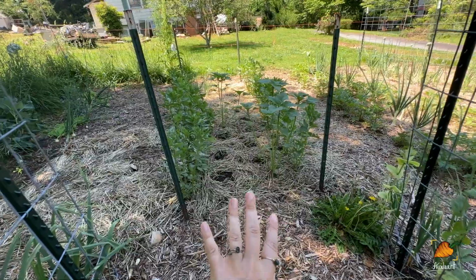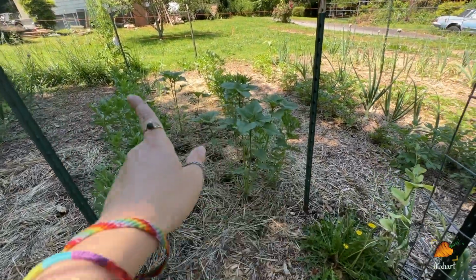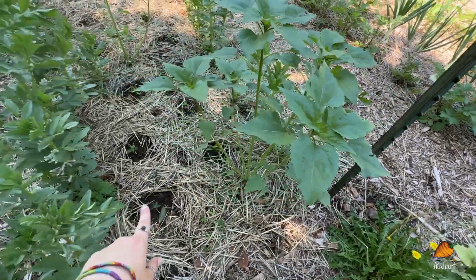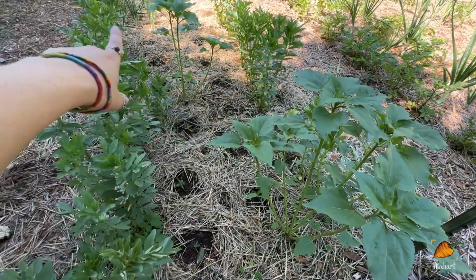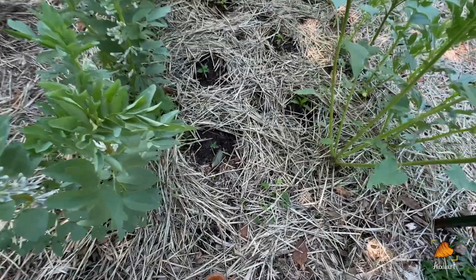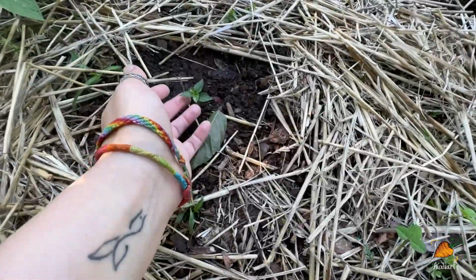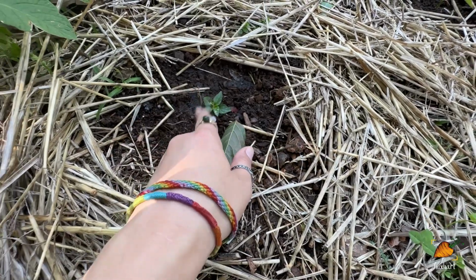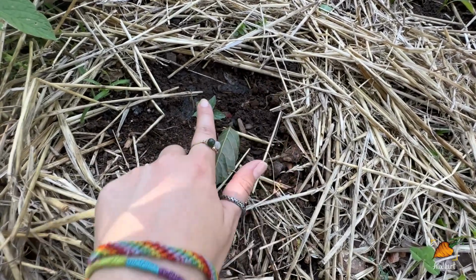And then back past the trellises, I've got 2 big rows of fava beans, a couple of volunteer sunflowers, and I planted out a bunch of my little hot pepper starts. These are kind of smaller than I would have hoped putting them out, but none of them have died. They all look good. Nothing's been chewing on them. So pretty happy with that.